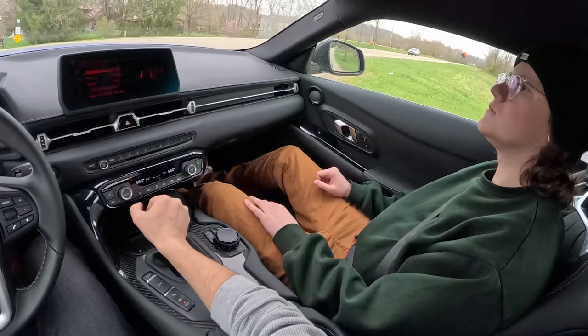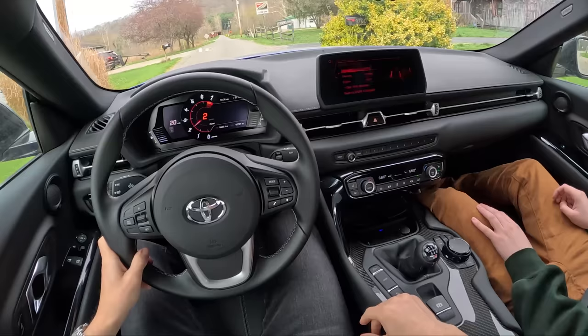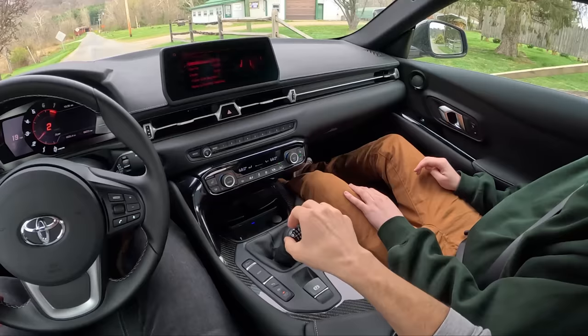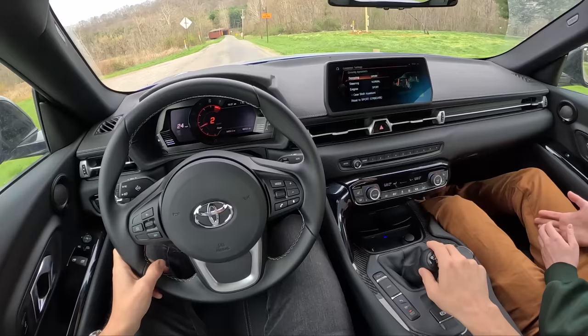Immediately, this shifter, it's different from traditional BMW shifters. It's different from the M2, it's different from the M3 shifters. It's a little bit less rubbery, but more resistance between gates. I'm not sure how much better it is, maybe slightly better. It's just different. It's slightly less gummy than a BMW.